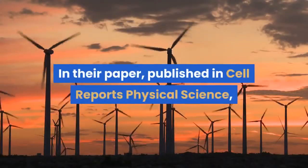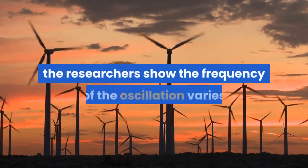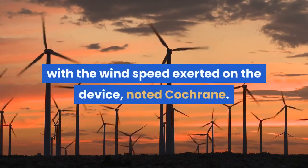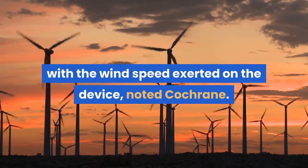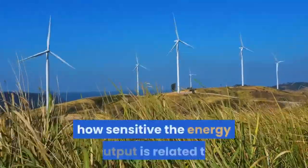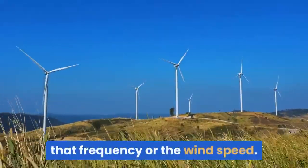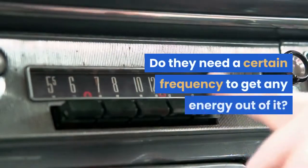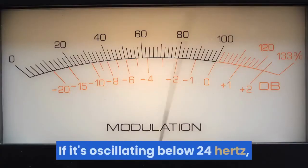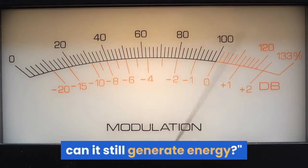"In their paper, published in Cell Reports Physical Science, the researchers show the frequency of the oscillation varies with the wind speed exerted on the device," noted Cochrane. "But what will be interesting is to see how sensitive the energy output is related to that frequency or the wind speed. Do they need a certain frequency to get any energy out of it? If it's oscillating below 24 Hz, can it still generate energy?